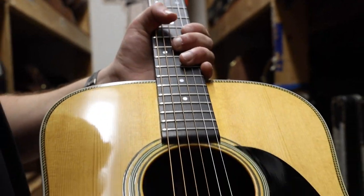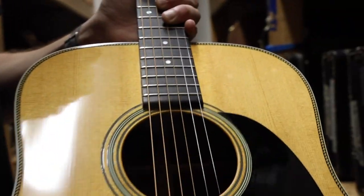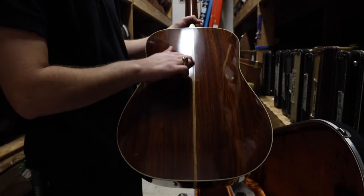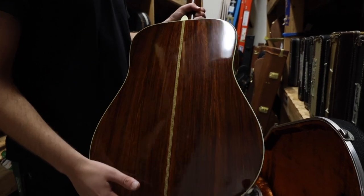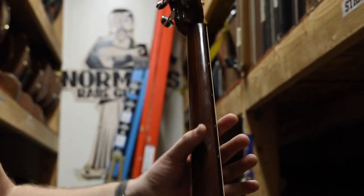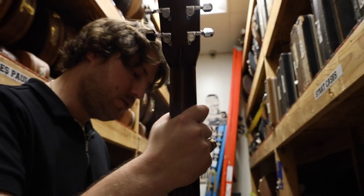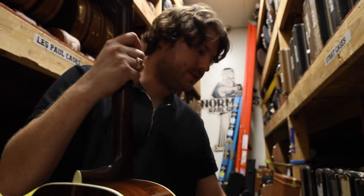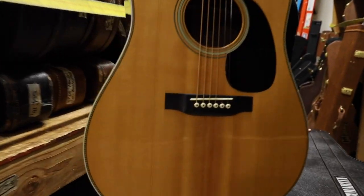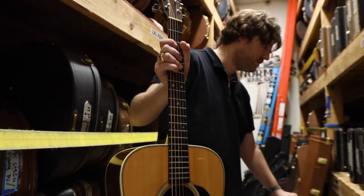And then you have the herringbone, which is a beautiful pattern all around the guitar. Two-piece rosewood back, and you still have the herringbone kind of splitting that up. But yeah, just unbelievable. And then you also have the diamond volute, which is really nice. D-28s are probably one of the most classic guitars of all time. You have that ebony bridge with the ebony board, and this guitar just sings.